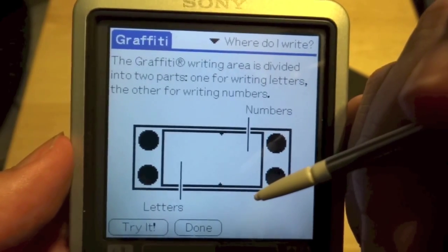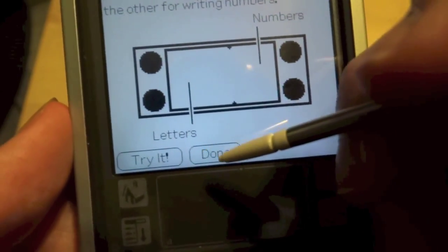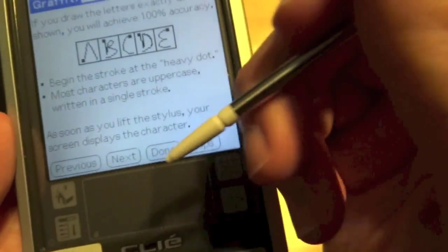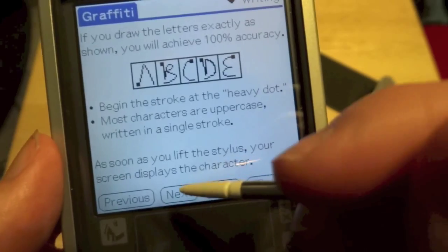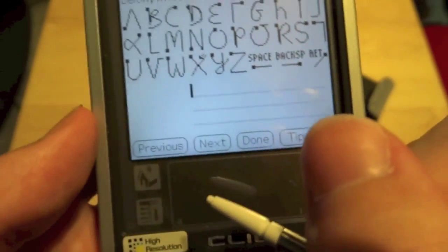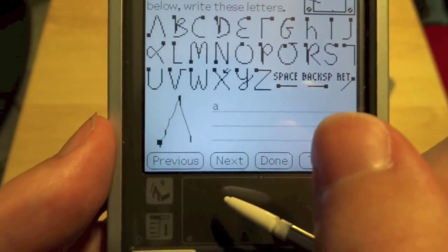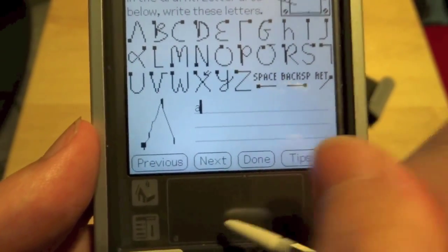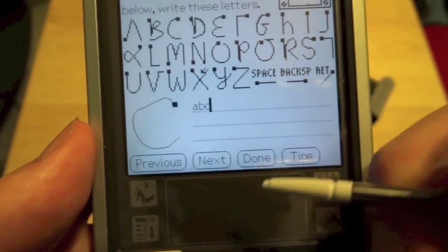Graffiti? The graffiti writing area. Oh, this is exactly what I wanted to show you. Gives you a little tutorial here. This is basically teaching you how to write with this thing down here. So if you do this, writes an A. If you do this, writes a B. Yeah, you get the point.